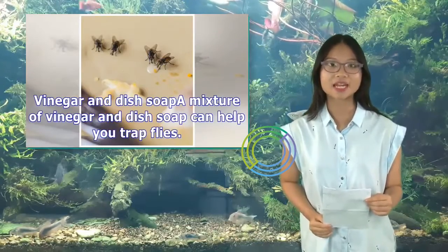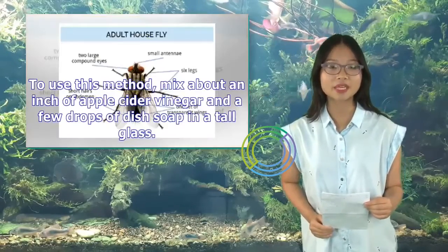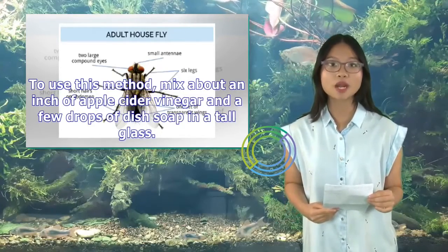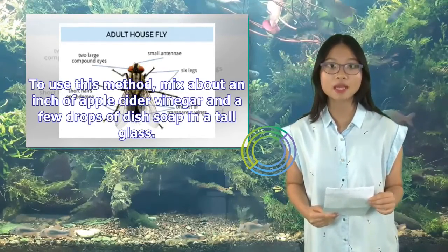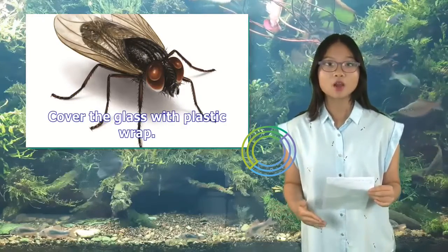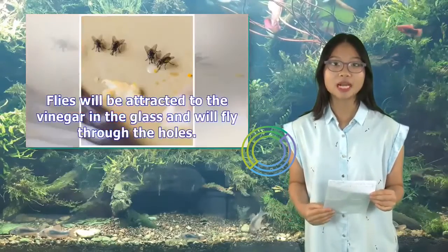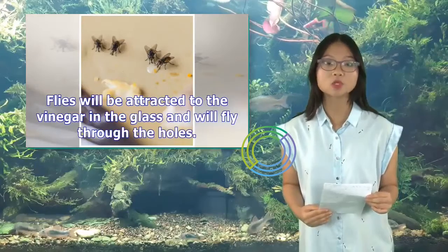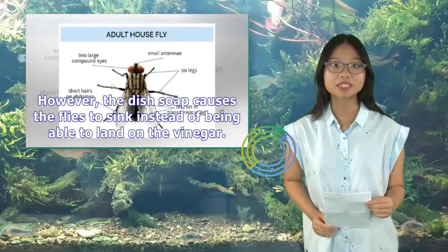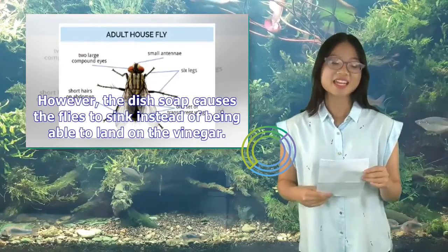Vinegar and dish soap. A mixture of vinegar and dish soap can help you trap flies. To use this method, mix about 1 inch of apple cider vinegar and a few drops of dish soap in a tall glass. Cover the glass with plastic wrap. Secure the plastic wrap with a rubber band and poke small holes in the top. Flies will be attracted to the vinegar in the glass and will fly through the holes. However, the dish soap causes the flies to sink instead of being able to land on the vinegar.